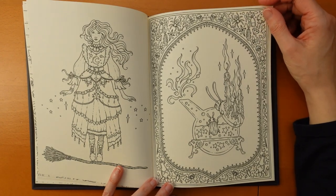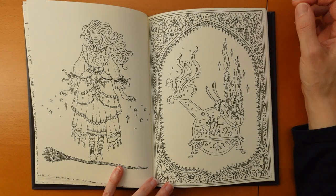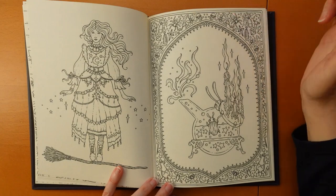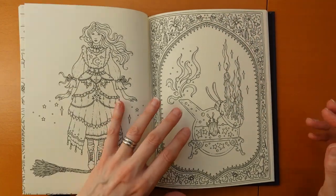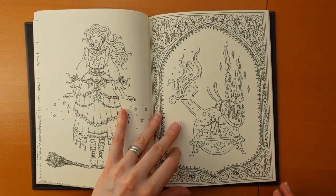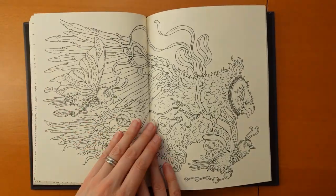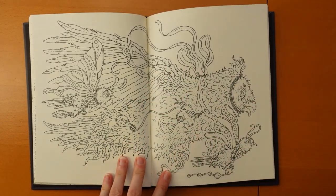There's lots of little things, so if you haven't got lots of time and you want to do a few minutes of colouring a day, you can grab this one, just do a little bug, maybe two, and then another day do a couple of toadstools or something. It'll take you a while, but it'd be fun, wouldn't it? Now, we've got a double page. This one does go across the border, but I think we're probably okay.